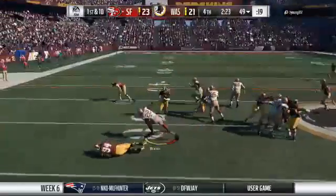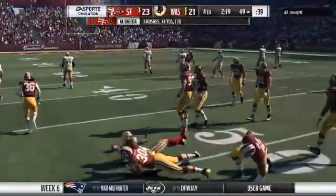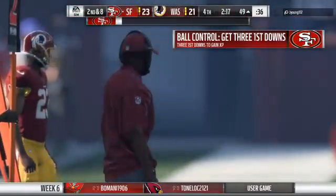Going to give this time to the tailback. Oh, and now he bowls him over. So a nice job to break the one tackle, but not much daylight after that as he's brought down. 2 yards on the carry there. It'll be second down.